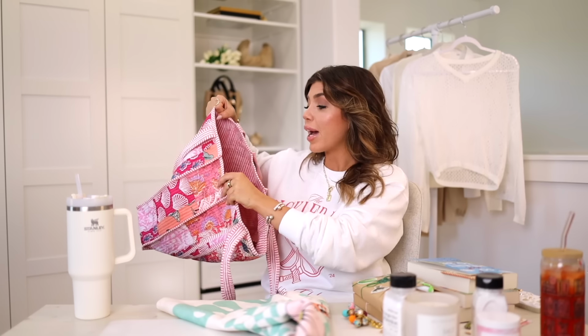And then if you're a Stanley girl, you can also accessorize your Stanley. I do have this little straw topper that has my name on it. That's one of my favorite things too about Etsy, is how unique and customizable a lot of these finds are. I did pick out the color, and you just add it on top of your straw and you instantly have a little more funness.